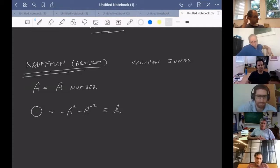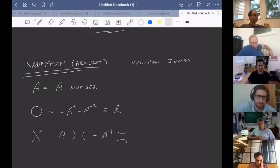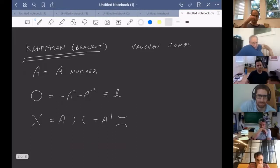Now, the second rule is more complicated. The second rule goes like this. If you have a picture of a knot and there are two strings crossing over each other this way, we can replace that picture by a sum of two pictures. In the first picture, the two strings are going vertically, and in the second picture, the two strings are going horizontally, and the pictures get prefactors of A and A inverse. Okay, so what am I doing here? I'm doing some sort of algebra with pictures. I took a picture of a knot and I replaced that picture with a sum of two pictures of a knot, and the pictures get algebraic prefactors, okay? If this isn't clear, I'm going to do an example of this in a moment to hopefully make it more clear.